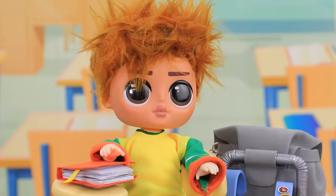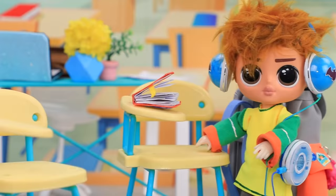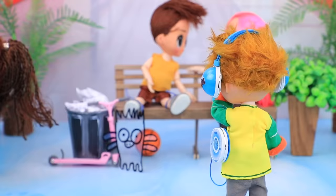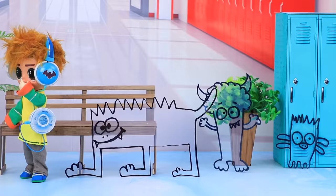Oh, the class is finally over. Yeah, it's time to listen to music. Take out the MP3 player. I love this song. But what's that? A monster appeared in front of the lockers. Weird. And in front of a bench. And in front of a bush. Wow, there are so many of them.